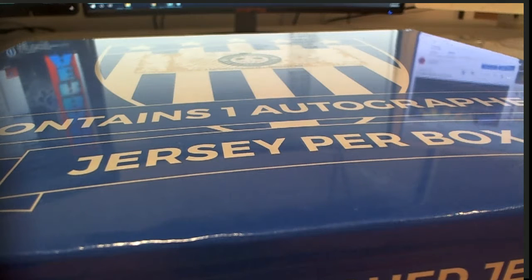Let's go. 2018 Gold Rush hockey jersey. This is going to be 18GRHOCK130. Let's do it. Woo!